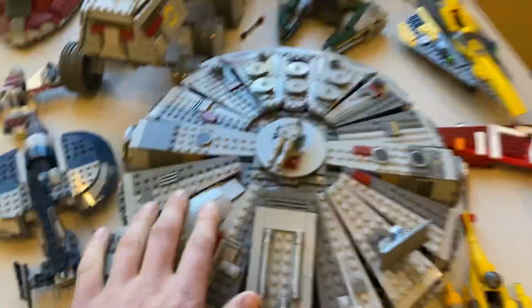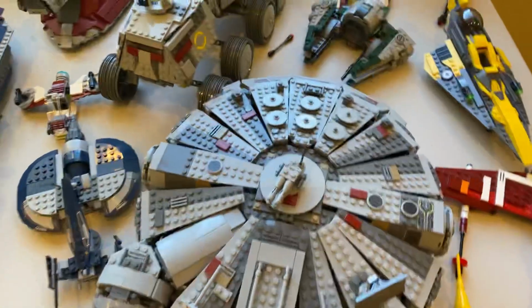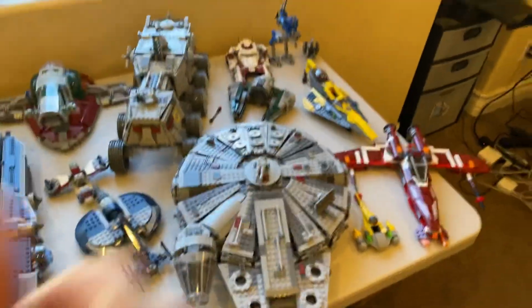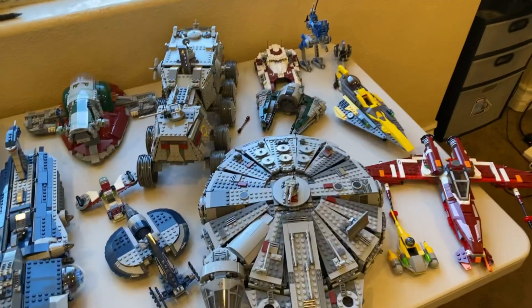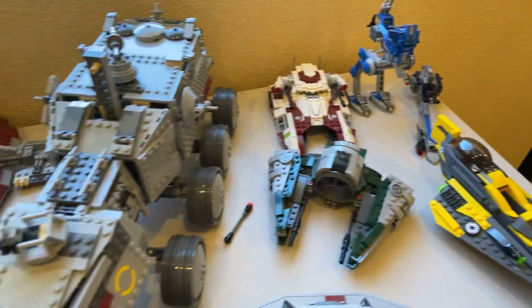We got the Millennium Falcon from The Force Awakens here, so not the newest one. Actually, probably like a third or fourth. How many Falcons have they released? They released the UCS one and the one from The Rise of Skywalker. Did they release one for The Last Jedi? I don't think so. Hopefully not. Anyways, then we have a couple of these ships back here.